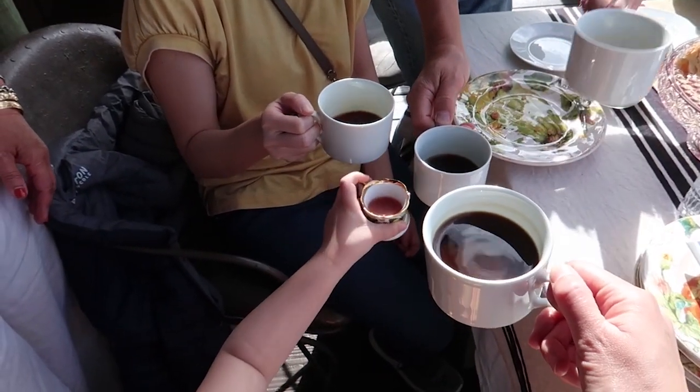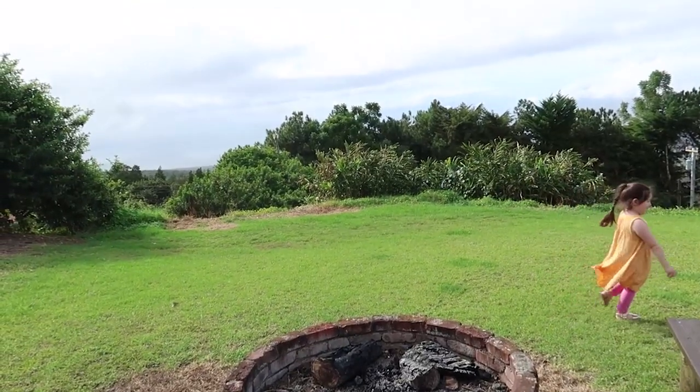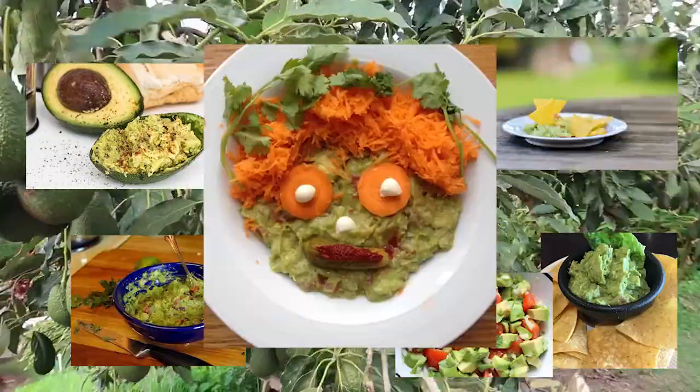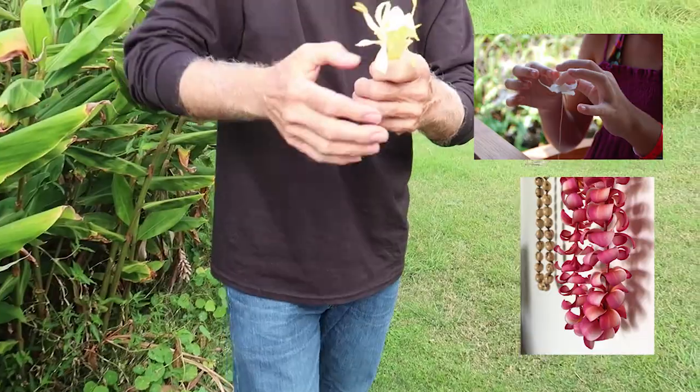Cheers. Thank you so much for letting us taste this wonderful coffee. Cheers. Wow, look at these avocados. Lots of guacamole. Lots and lots of guacamole. Yellow ginger. Yeah, they actually make leis. It takes a lot of flowers to make a lei.